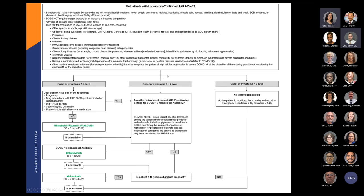So of note here, if the patient has been symptomatic for more than 7 days, there are no treatments that are authorized to treat patients later on in their course. So they should be advised to monitor their pulse ox and present to the ED if they show signs of hypoxia. However, if they are earlier in their symptom course, if they're less than 5 days in, we would screen for Paxlovid eligibility.